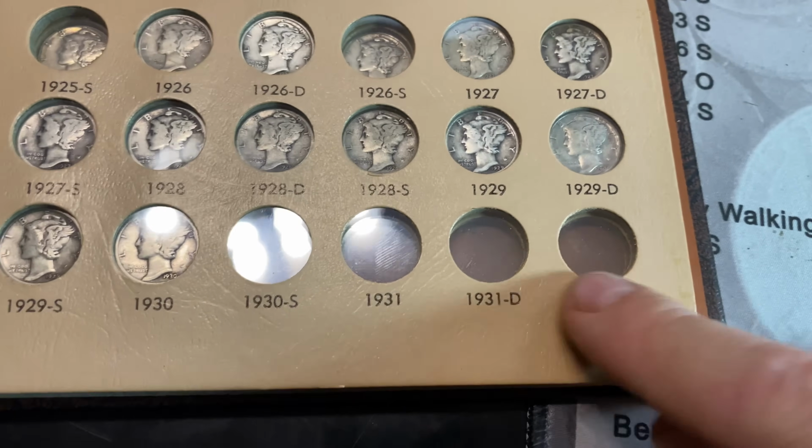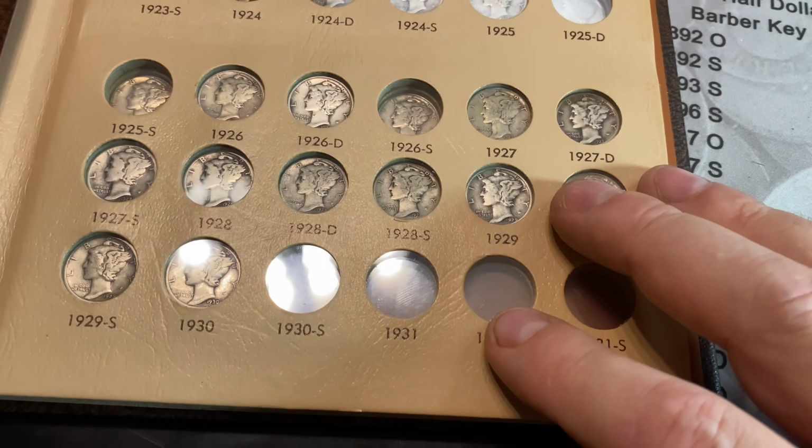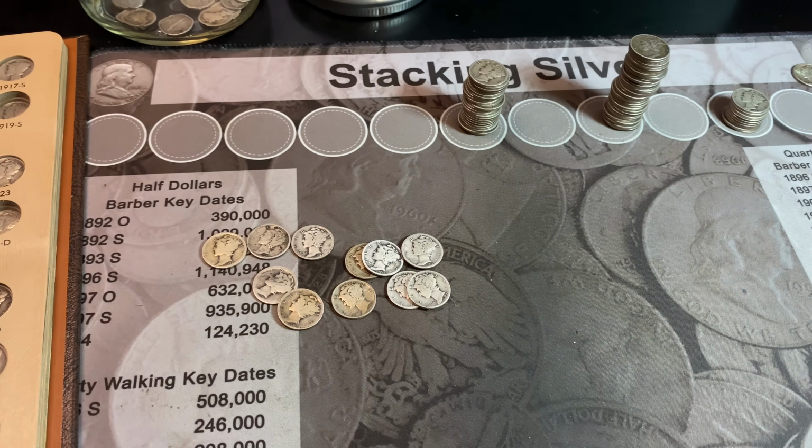The 30s, we need some of those. And I thought I saw some 30s and 31s in there, so we might have some upgrades and additions in here as well. Let's move on to the 30s and keep it going.